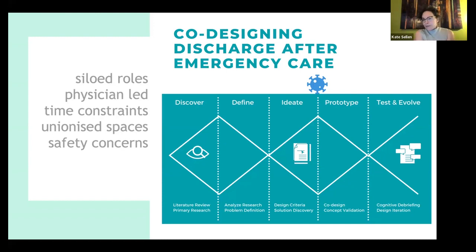So currently, and I experienced this when I went into the emergency department myself. Currently, mostly what happens is somebody goes through the process of being seen by emergency physician. They come out the other end of that. They're still probably a little bit in shock or in pain or uncomfortable, usually. So they're not in the best place to actually receive instructions.